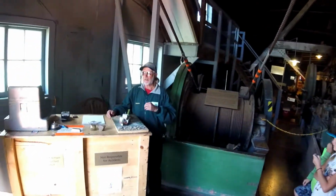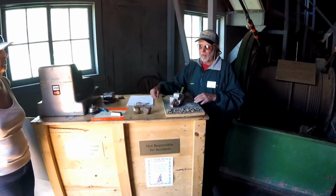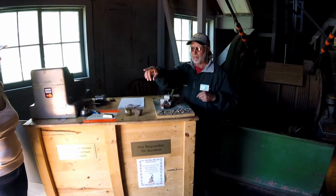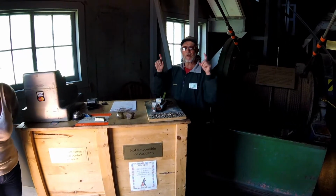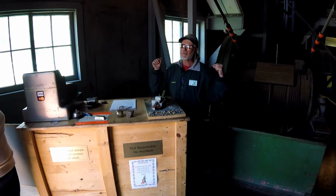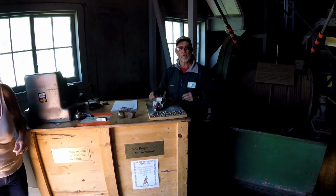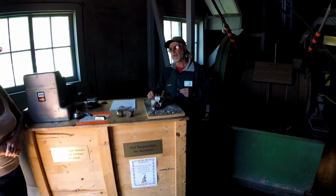This little model here gives you an idea of how this dredge is actually run. You see the cables from the front of the dredge going out to a dead man. They had two of them on each front part of the dredge. They also had cables coming off the back side, or in the back of this dredge, to the same dead men. That's how they would actually move this dredge.